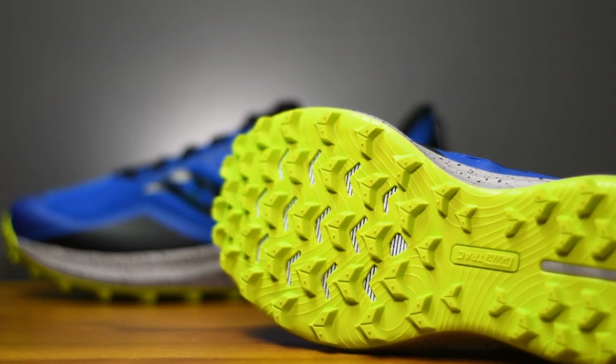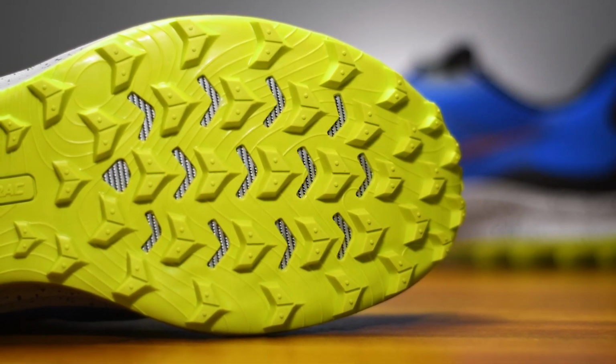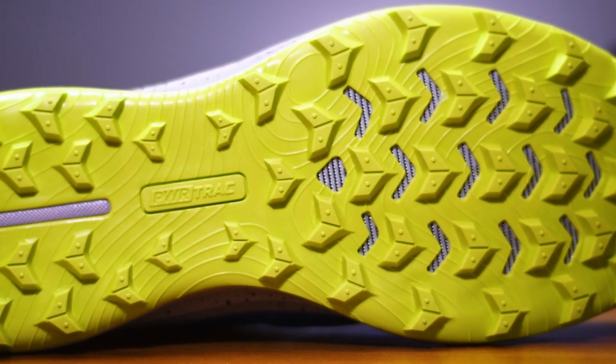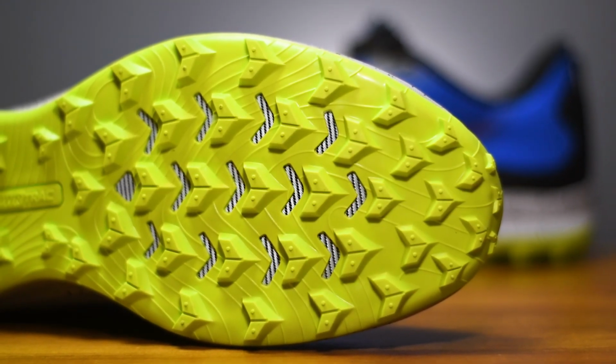So we've still got that nice aggressive 5mm lug pattern that's great for crossing over a big mix of terrain in different weather conditions. You can see it's still coated in the super sticky PowerTrack rubber, and we have a slightly redesigned rock plate worked into the forefoot of the shoe.